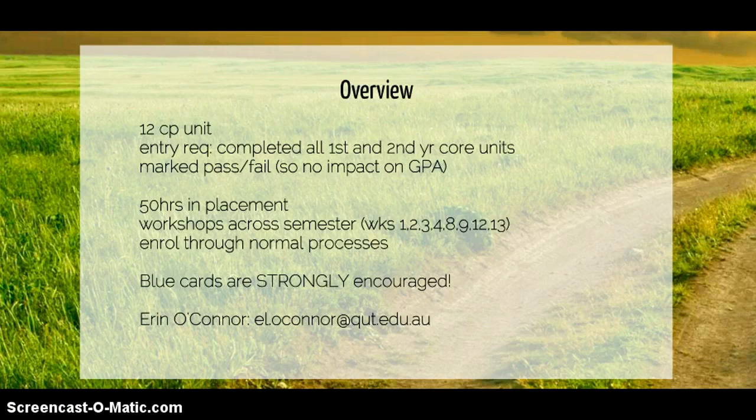And you enrol through the normal processes for PYB207. I will say that blue cards are strongly encouraged. They are used by a lot of organisations regardless of whether you're working with children, so it is a really great idea to apply for a blue card. You can do that by googling Blue Card Queensland, going to the student forms, printing them off, filling them out and handing them in to the F Block staff at QUT Kelvin Grove.